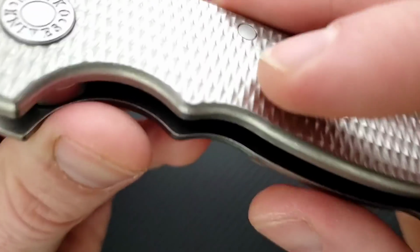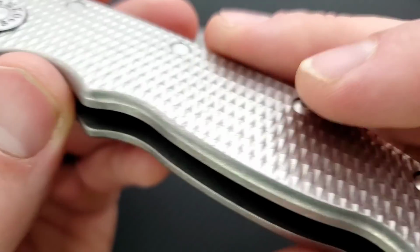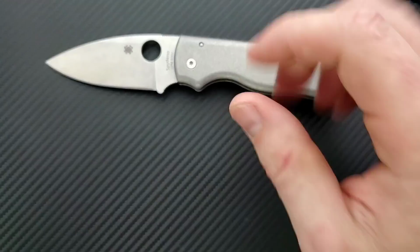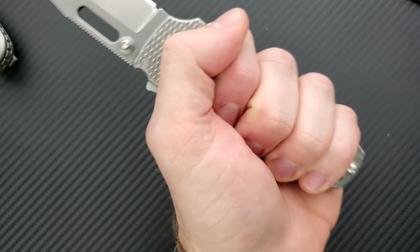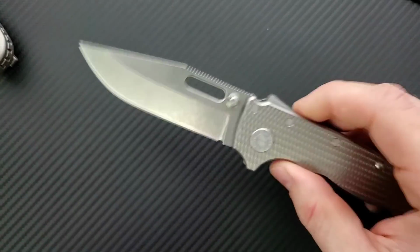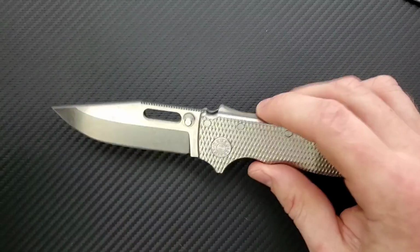But they did such a good job rounding these areas down. Oh my gosh, so good. This is a dream to hold. It's like holding titanium butter. It's just wonderful. It sounds gross, but it's really good.